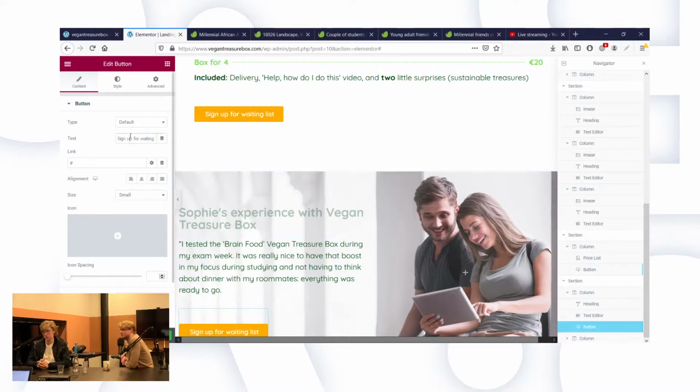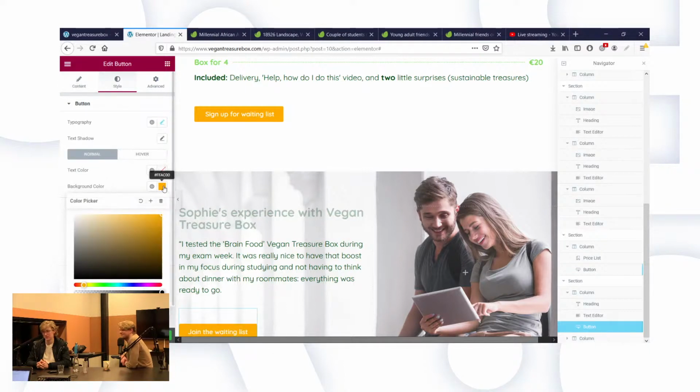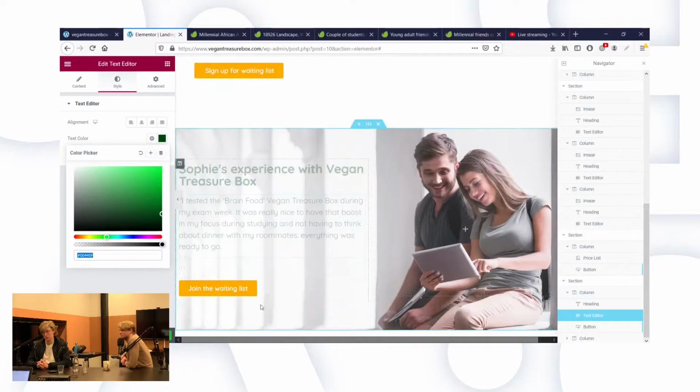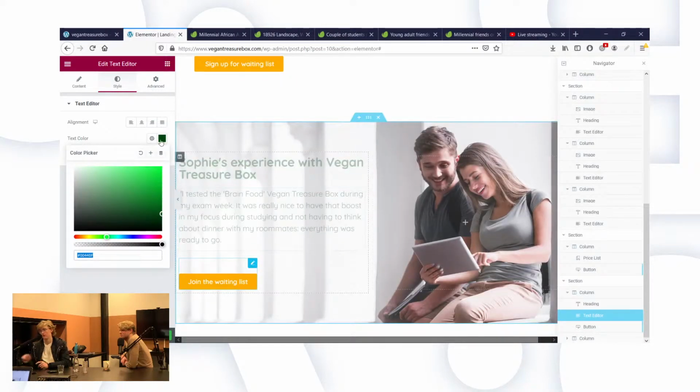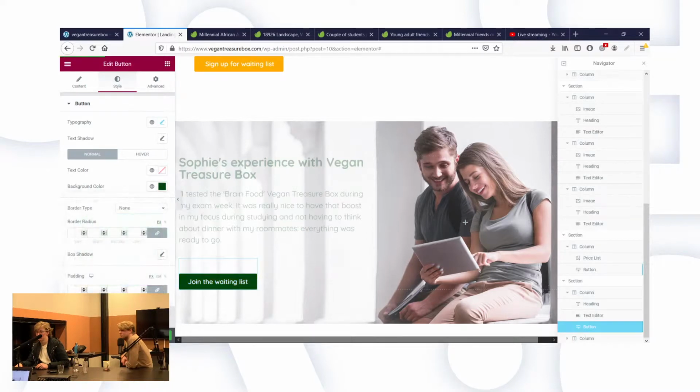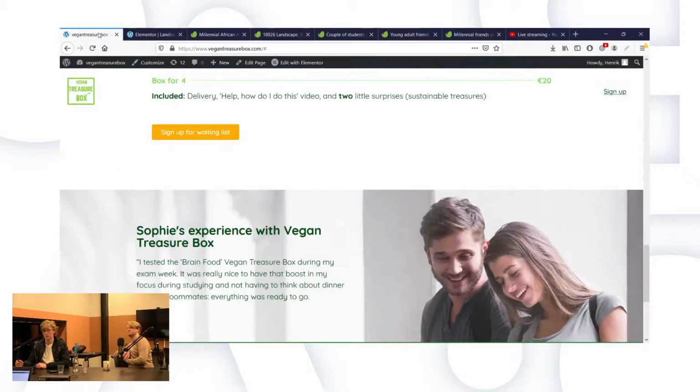Another call to action, join the waiting list. Join me. Now, the orange is a bit too much for this particular one. So we're going to tone it down just a bit. I think that we'll just use this one or the green. But even the green might be just too screamy at this point. So I'm just going to go like that. Yeah, that's nice. A lot of call to action on this page. It's not a problem, probably. It's all the same call to action, so that's fine.